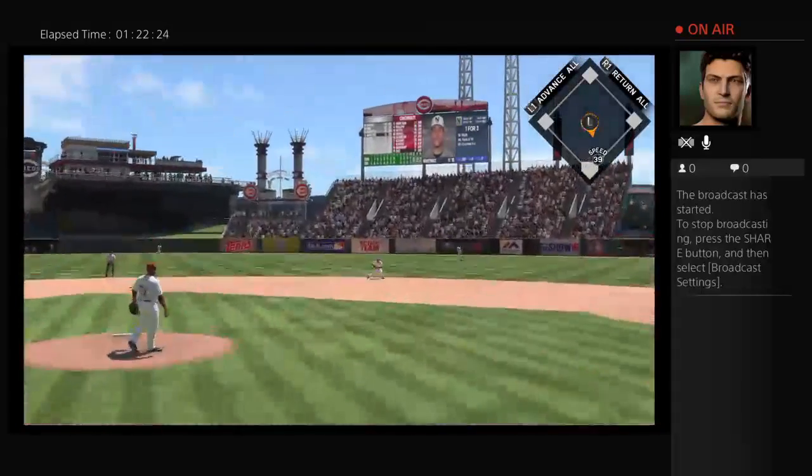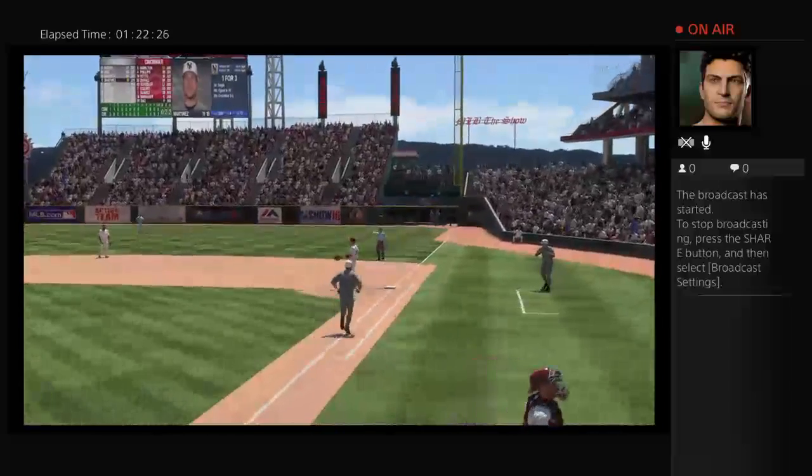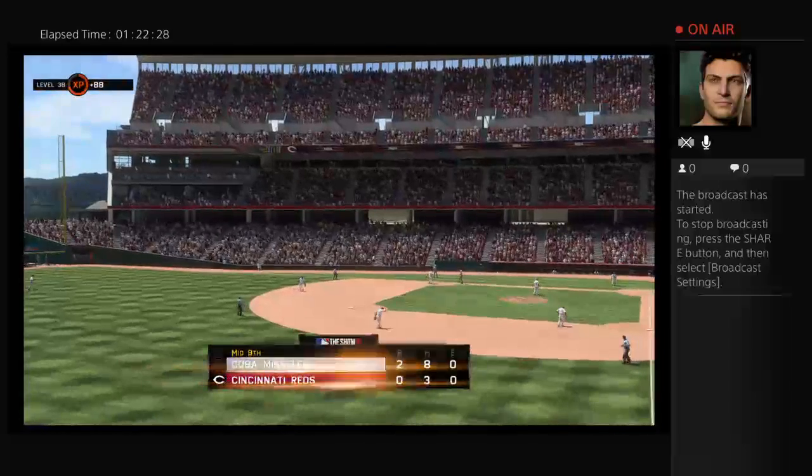Hit sharply on the ground. Throw on to Votto will take care of him at first, and the side is retired.